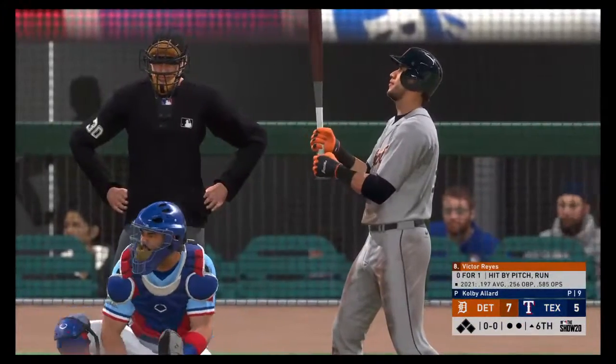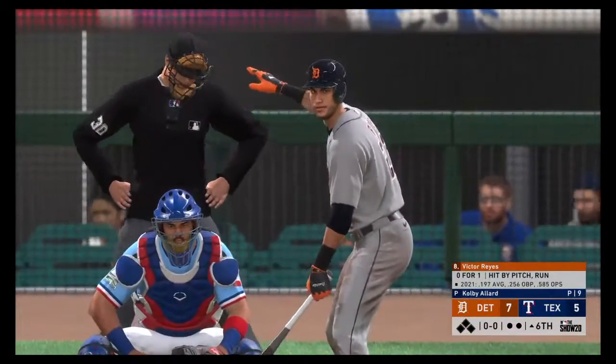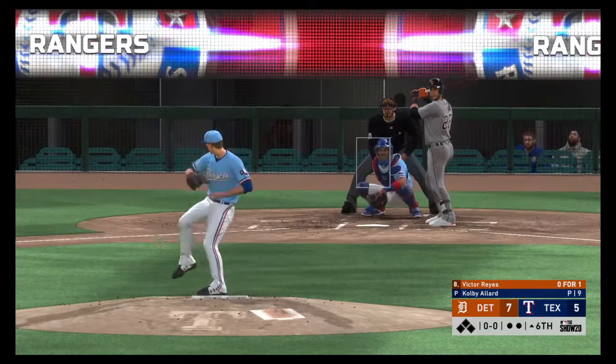Stepping up now, Victor Reyes. He'll start things out now in the top half of the 6th. Ready with the first pitch. Here it comes.